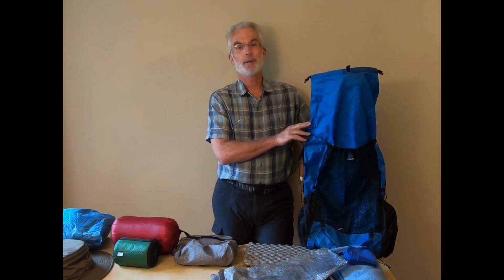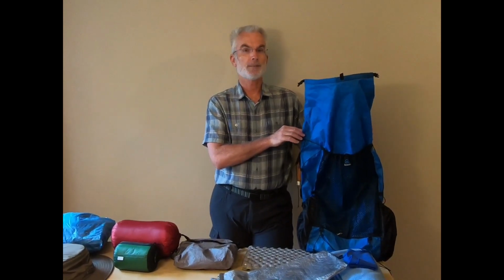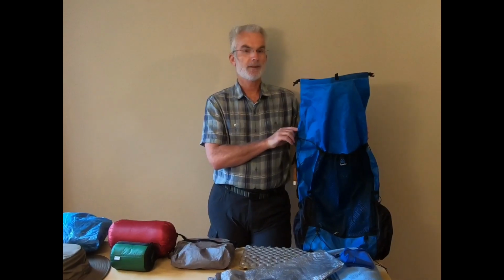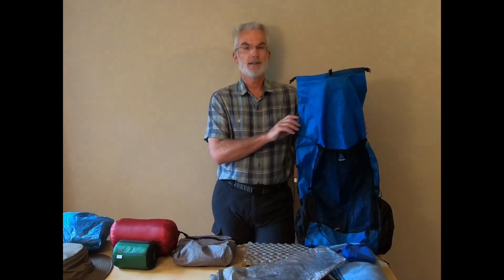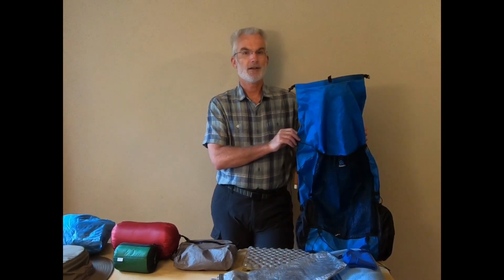So for a backpack, I'm going to be carrying the Zpacks Arc Blast. The reason I picked this particular pack is not only its lightweight and its flexibility, but it actually meets most of the criteria as a carry-on bag for domestic and international airlines. And so what I'm going to do is take a couple of minutes and pack all of this stuff into the stuff sacks and into my Zpacks Arc Blast.